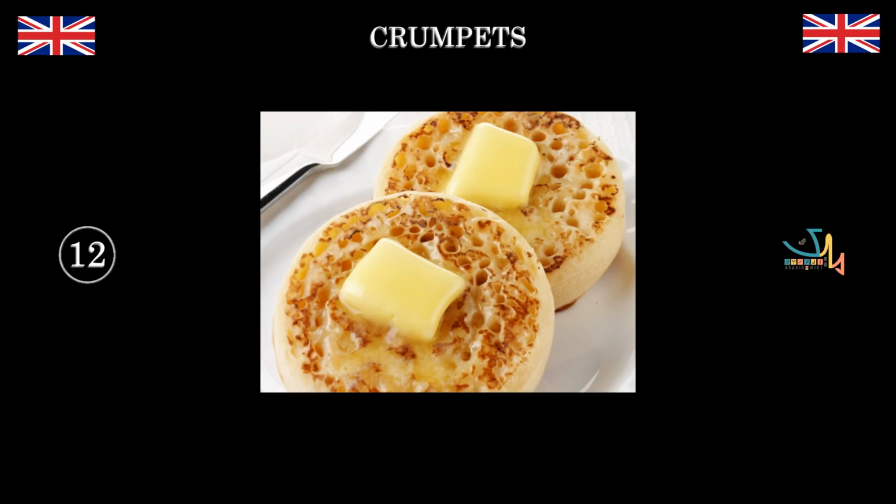Crumpets. Oh, I do love a good crumpet. Look at those knobs of butter just melting on that crumpet. We love crumpets. We have them for breakfast, lunch, dinner, or as a snack, and they're really tasty. If you've not had one, try one.